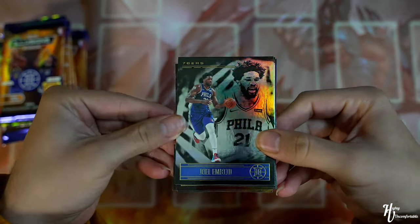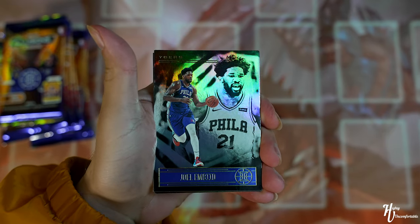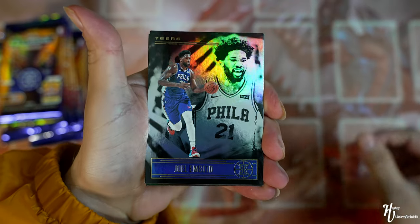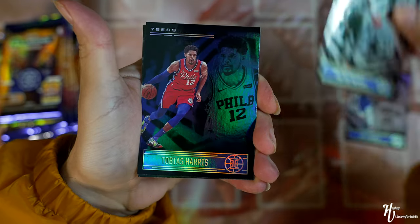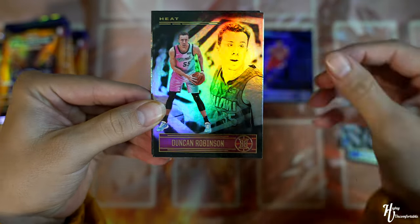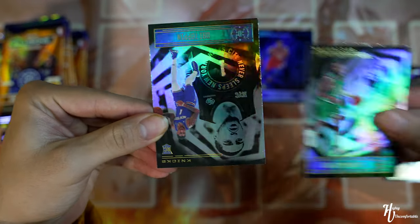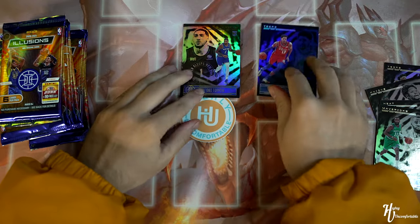I really thought I was gonna be able to find something, but unfortunately I was not able to find anything. It does look like there's probably still people out there hunting for cards, and I thought there wasn't. We got Julius Randle. Tobias Harris. This is gonna be the Sapphire, I believe. Tobias Harris Sapphire. So we wanna get a rookie in that. We got Duncan Robinson. Tim Hardaway. Our rookie, Obi Toppin. Not too bad right there.